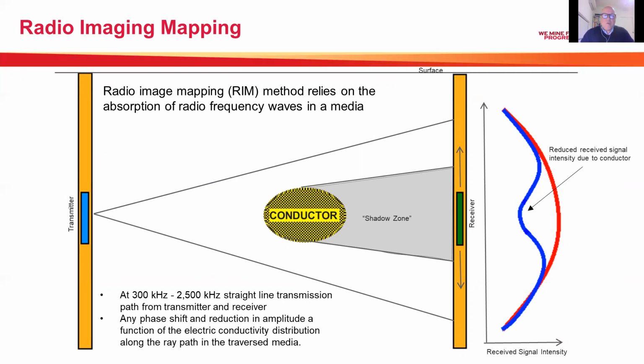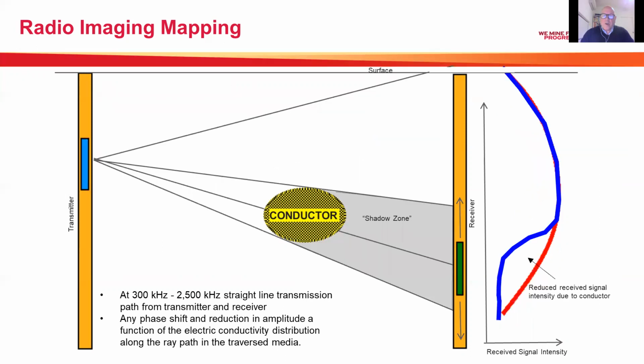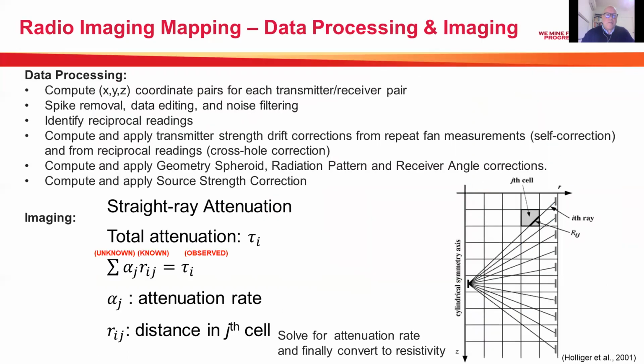And so we can move the transmitter and the receiver positions about, and thus get a better understanding and a full tomographic survey of the material in the plane between the two drill holes. That data can then first be processed, and then it can be imaged by straight ray attenuation tomographic imaging.